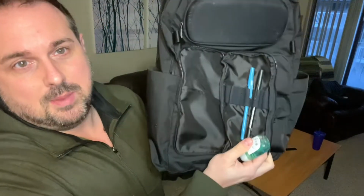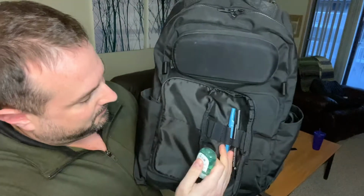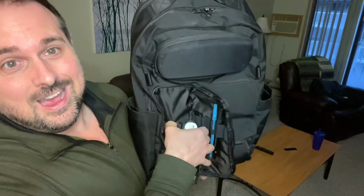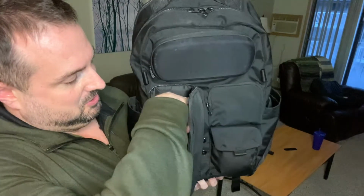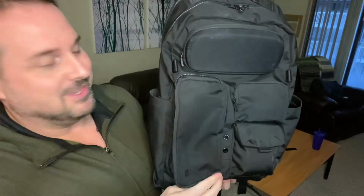As you can see, there's a pen slot. I've kept a little bit of sanitizer and stuff in there. There's actually another pocket hidden within this one, so you can see it in there. I'm just going to throw the sanitizer in there. So there's a pocket within there. You've got places to hold your pen, and this is an entire pocket.